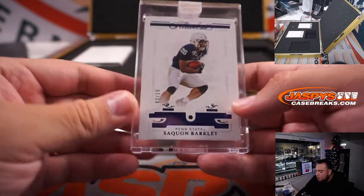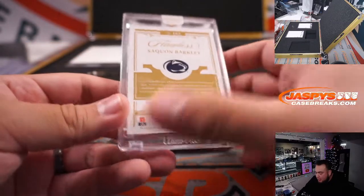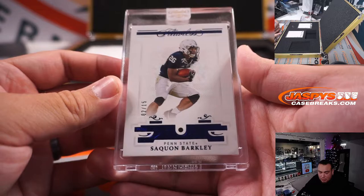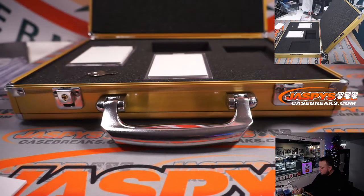And it is a Saquon Barkley. 2 out of 15. A little sapphire. That is going to be the Giants, which is Tom straight up. NYG.